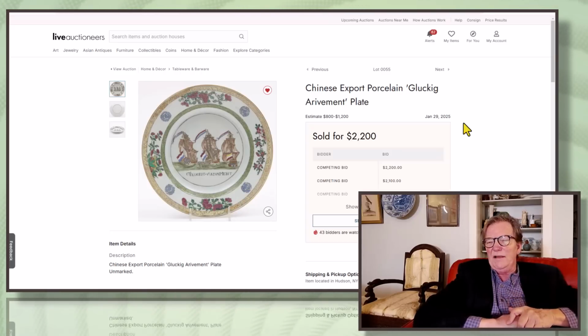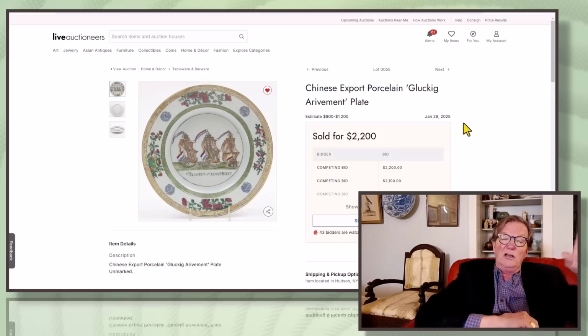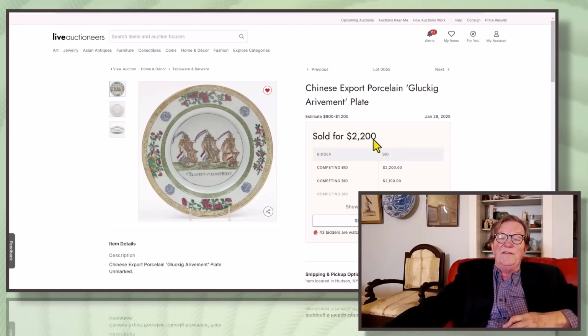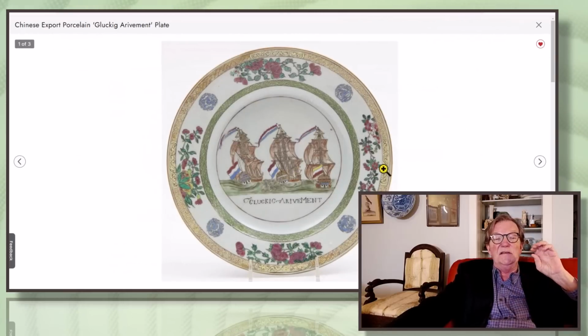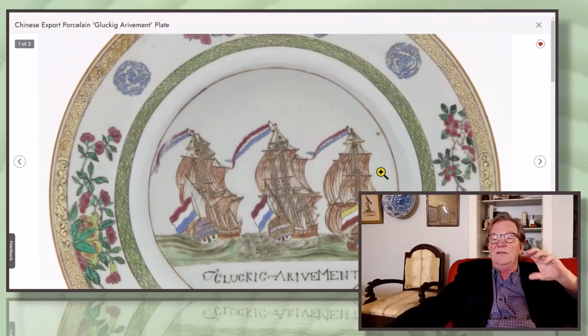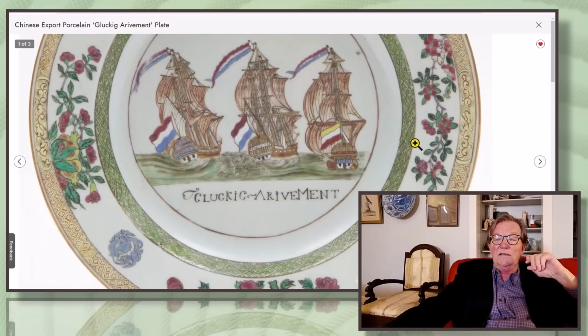You do see them turning up. I checked after I did the video last week, and there are a couple of them that had sold at Christie's and I think maybe at Bonham's. So you can go look them up in the price results and do some comparisons, but it doesn't change the fact this is a very, very nice China trade plate. And these sort of Yongshen examples with these very soft colors, there's a softness to the colors on here that is very desirable. Really lovely. And I love the three ships on it.